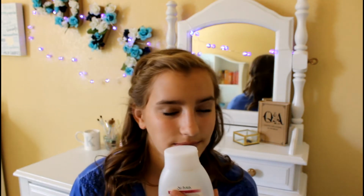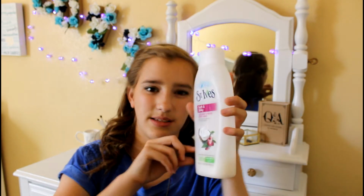It is the best body wash I've ever used, I think. It's so soft and silky. It is the St. Ives Soft and Silky Coconut and Orchid Body Wash. Pampers and softens for silky smooth skin, and it smells so good. I'm almost out, like I have this much left, and it just smells so much like coconut and orchids, and just feels so soft on my skin, and I just love it.